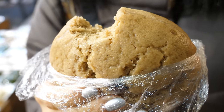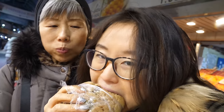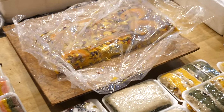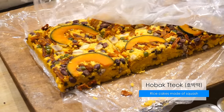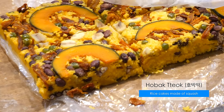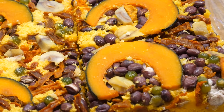The cracks, they remind me of the desert. Whoa! It's very moist in the inside. What is under that wrapping? Hobak tteok. That looks so beautiful! Oh my, I think I'm gonna have to try that. So much substance. Oof, love.